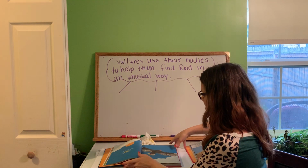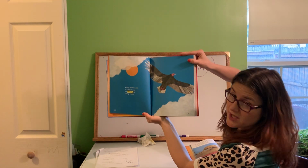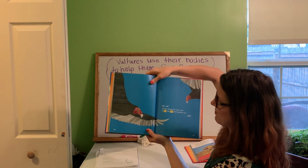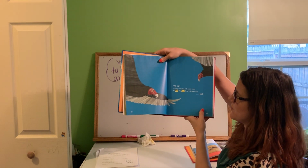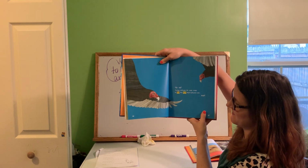All right, make a prediction. Where do you think the vulture is going? Let's see if your prediction is right. Up, up. Turkey vultures tilt, soar, scan to find the food that vultures can eat.